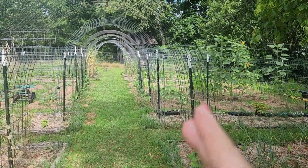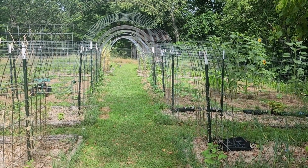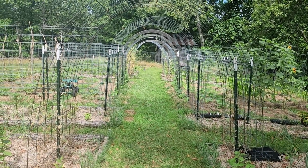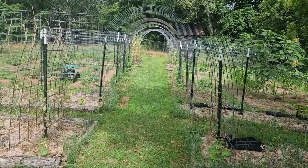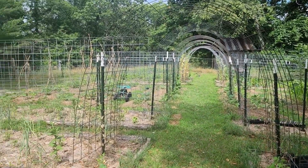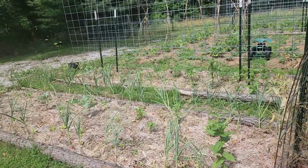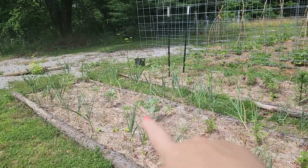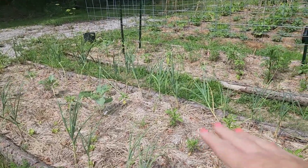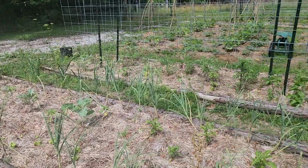It also allowed us to put the trellises back to back and fit 1 extra trellis in the center. So we do have, is it 8 trellises? Yeah, going down. We have 8 trellises going through the center of the garden. In this front bed, we've got some zinnias for the pollinators, some broccoli that we may or may not get anything from, some Yolo Wonder peppers, and then garlic around the outside.